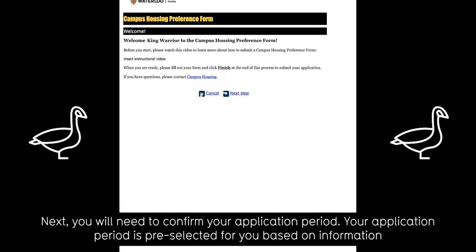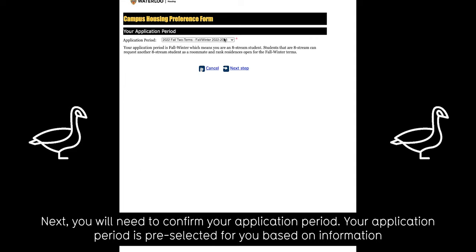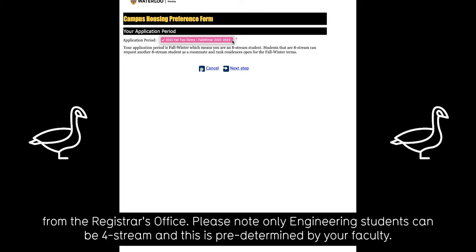Next, you will need to confirm your application period. Your application period is pre-selected for you based on information from the registrar's office. Please note only engineering students can be forced stream, and this is predetermined by your faculty.